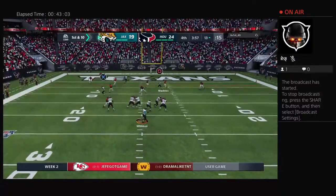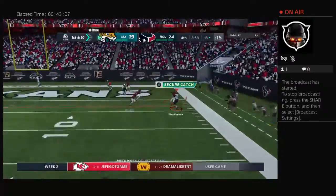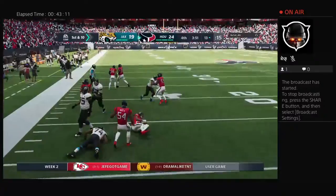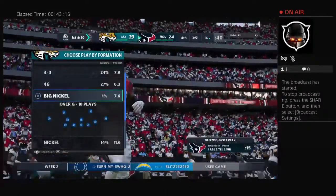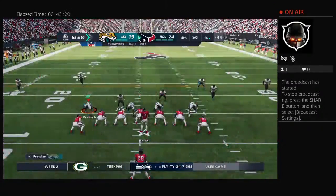From the red zone now, Winston. Escaping the pressure right. And, Jameis intercepted a 3rd time. Picked off by Eric Murray. And he'll be stopped shy of the 15 at the 14-yard line on the return.